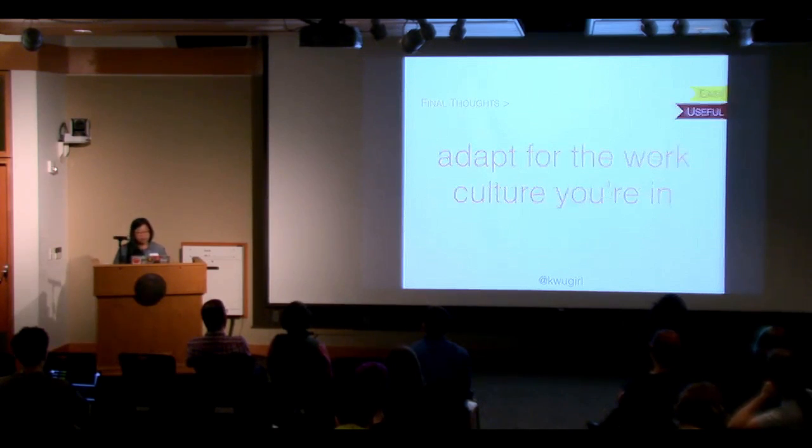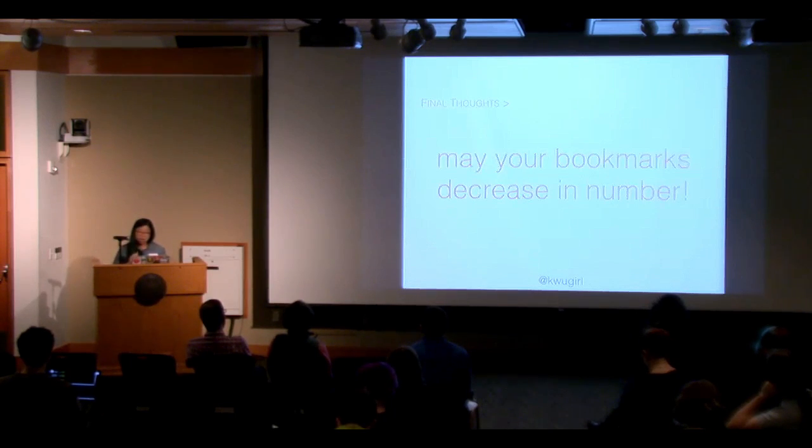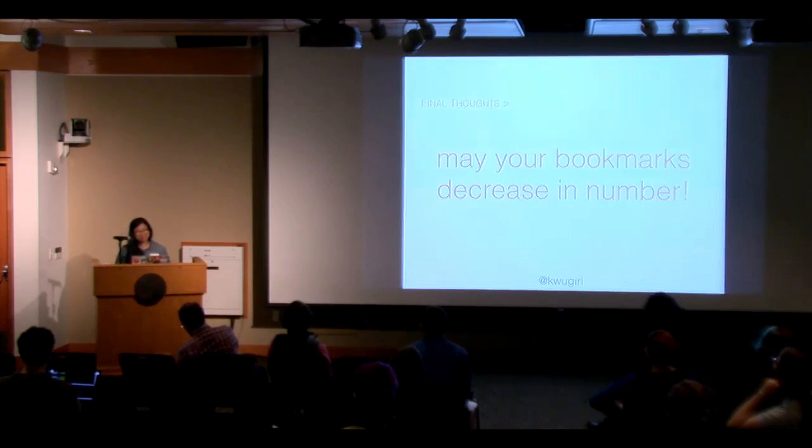The other item is that what makes something useful or easy in your workplace may very well be different from what works for us. So much like in programming, just go ahead and experiment to see what works. Try something out and then iterate and continuously improve there. So the final thought that I will leave you with is, may your bookmarks decrease in number, and may you achieve all of your learning goals.